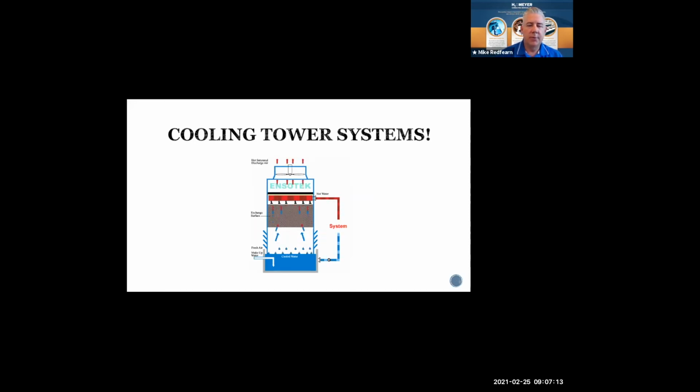If we look at one of our clients, One World Trade Center in New York City, they use about 17 million gallons a year in their cooling tower system. It's a considerable amount of water. They also have a reclaim system, which we'll talk about in a second.